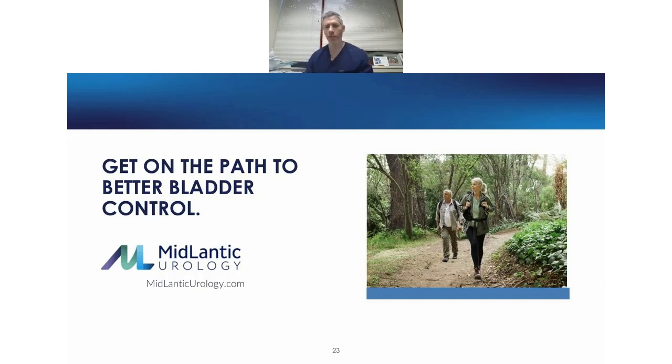Why can drinking soft drinks affect the bladder? There are some chemicals in different drinks, especially diet drinks, that can irritate the bladder for some patients. So patients will get frequency, urgency, and some irritability. Certainly different drinks can impact those issues with the bladder.